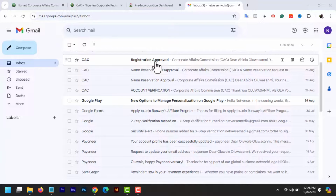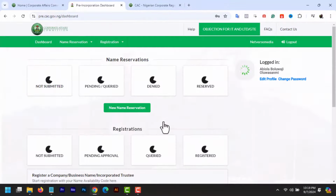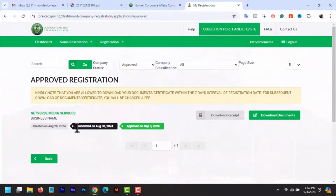So here is the email and here is the approval note, and as you can see, I have my business name with the BN number. So I'm going to log into my account, and as you can see, we have one registered business. Click on it. So here you can see the timeline. I reserved the name on the 28th and it got approved on the 29th. And I registered the business on a Friday, and on Tuesday, 2 business days later, it was approved. That took 3 business days for the business name to be reserved and approved.